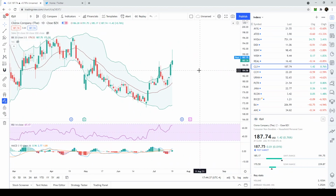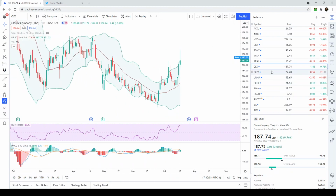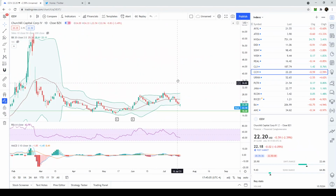Overall, Clorox is doing well because of the new COVID variant, the news that's coming out. Clorox is a stay-at-home stock. So when we were in the stay-at-home period because of quarantine and stuff, Clorox was doing very well. That's another reason why Clorox has been doing pretty well recently. Essentially it looks very, very bullish. And that's that for Clorox.